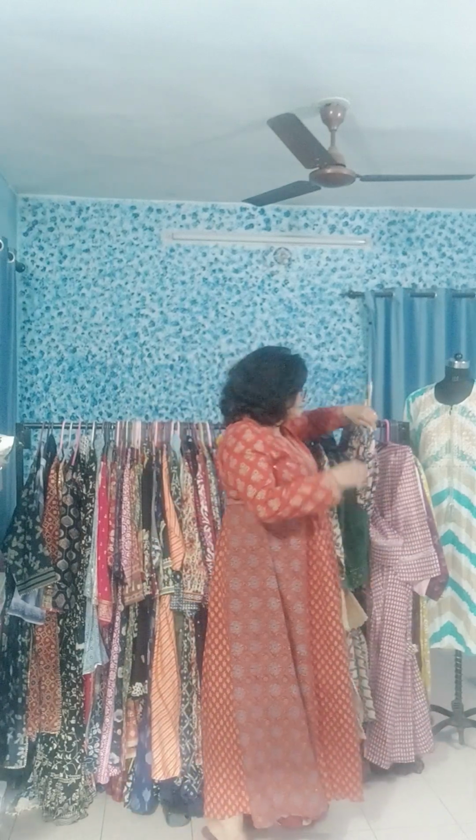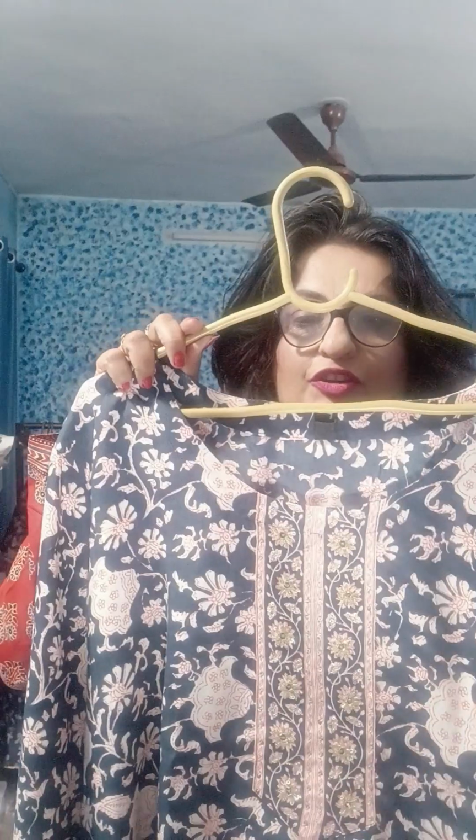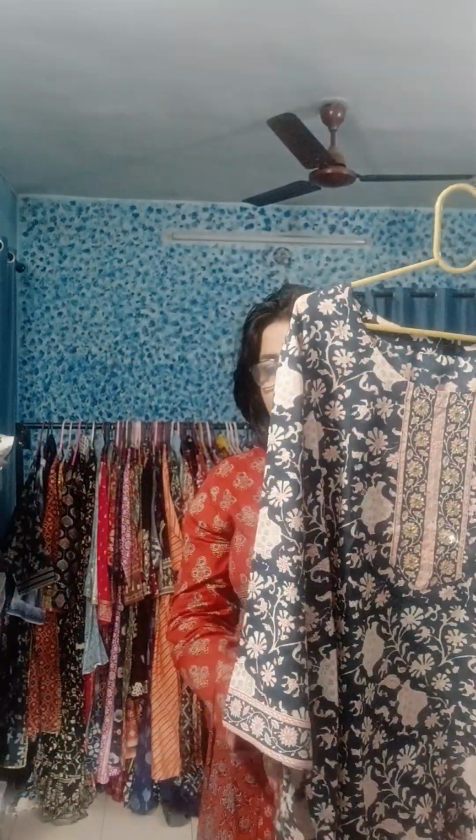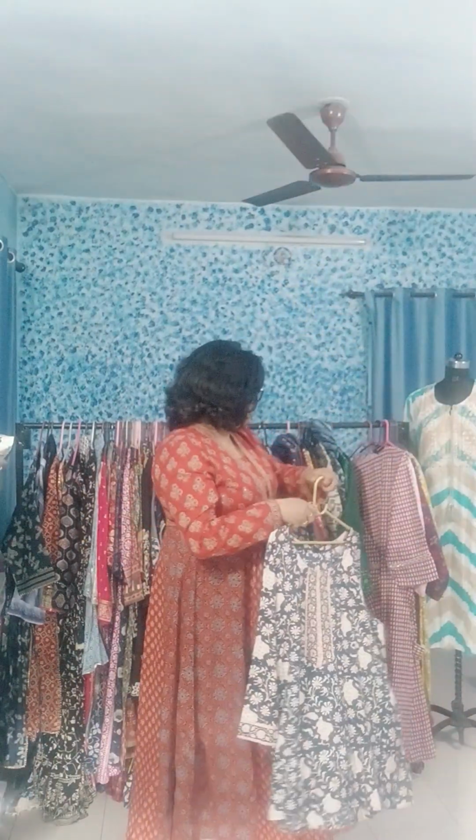Now the next one is a short kurti. It's a lovely grey colour. 30, 31 would be the length. Lovely embroidery at the centre. 700 costing here. 48, 50, 52. And this is not black. This is grey colour. This is how your back will look like.